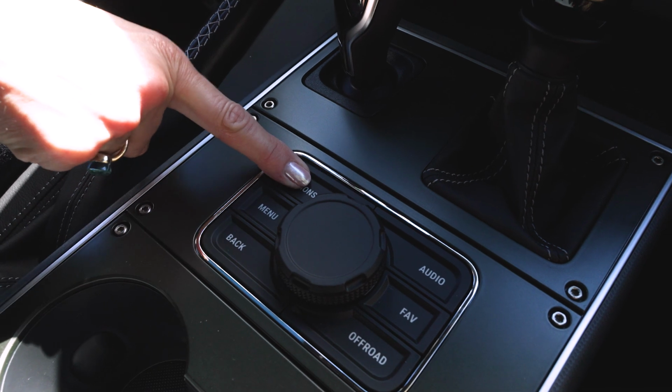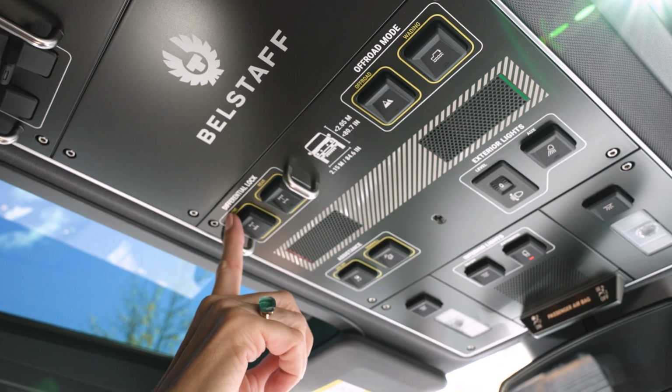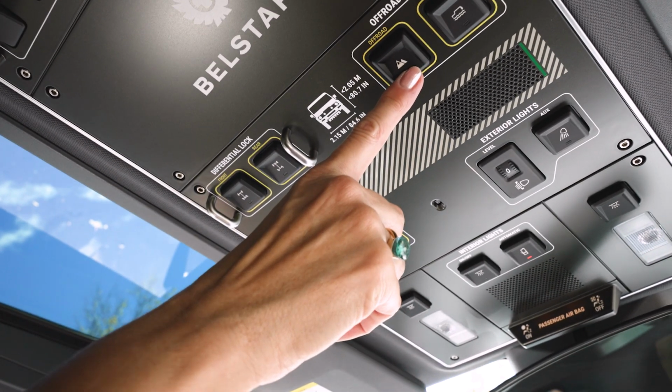The most iconic thing about the INEOS Grenadier, though, is all the switchgear. It starts at the command center here, it is on the center console here, and then it actually, like the cockpit of an airplane, is on the ceiling as well.